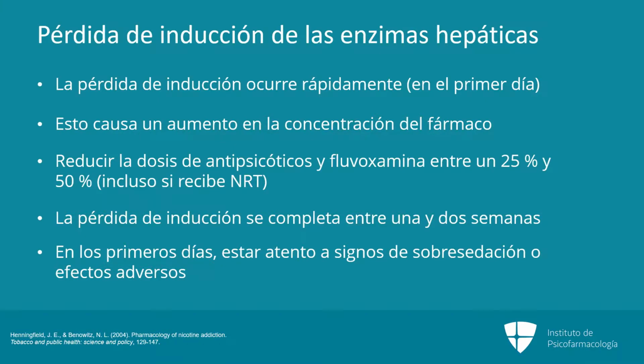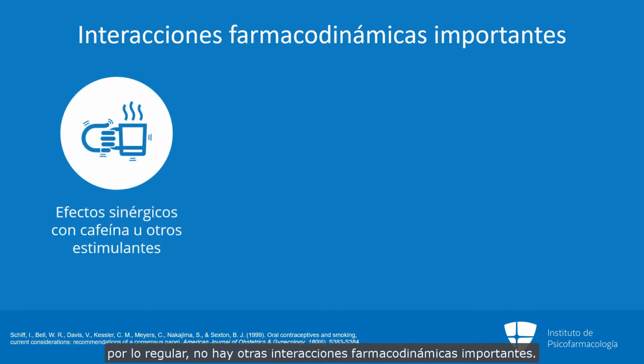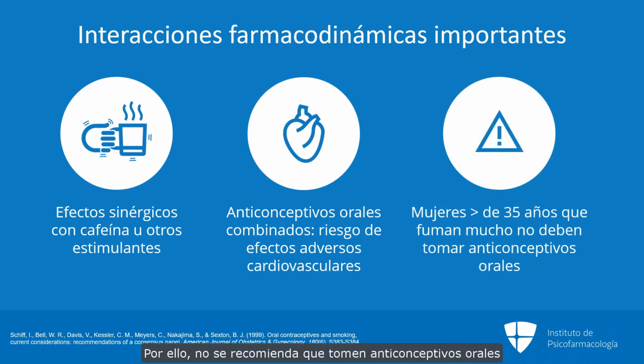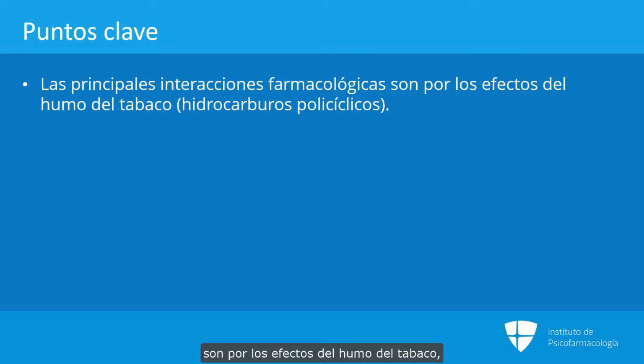Now, in addition to pharmacokinetic interactions, there are some pharmacodynamic interactions that should be noted. For the most part, there are no major pharmacodynamic interactions between nicotine and other drugs, other than to say that there could be some synergistic stimulant effects with things like caffeine or other stimulants. But the most important one is combined oral contraceptives that contain both estrogen and progesterone, because smokers who use oral contraceptives have an increased risk for serious cardiovascular adverse effects, such as strokes, myocardial infarction, and thromboembolic events. What this means is that women above the age of 35 who are heavy smokers, as defined by smoking more than 15 cigarettes per day, are generally not recommended to be started on oral contraceptives for this very reason.